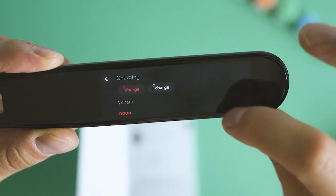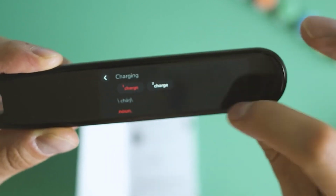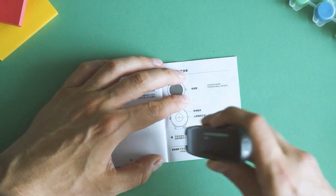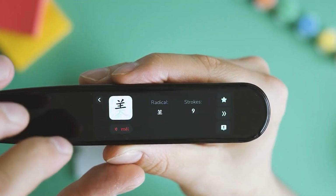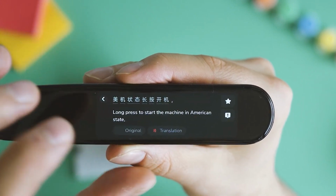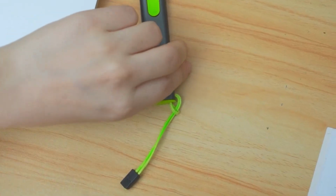No Wi-Fi? No problem. This pen works offline too, ensuring you're always connected to learning. But wait, there's more. For those challenged by dyslexia, the pen effortlessly reads scanned text out loud at your preferred volume and speed.